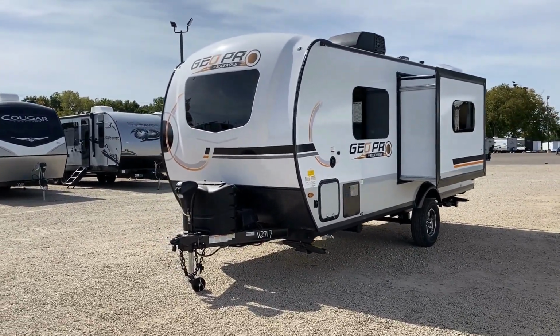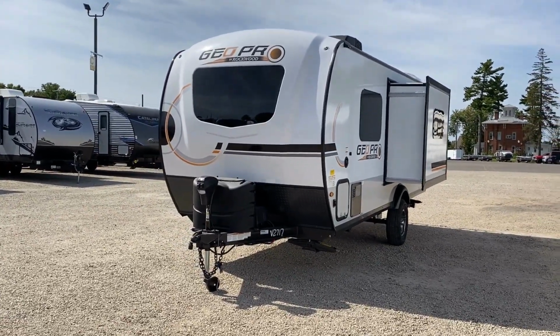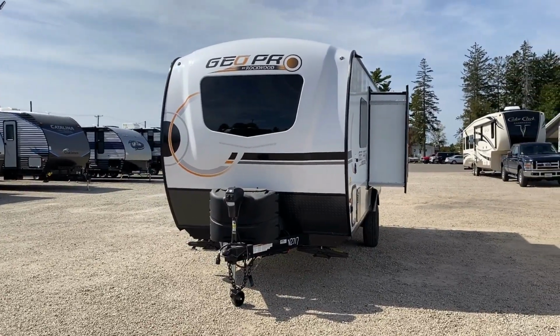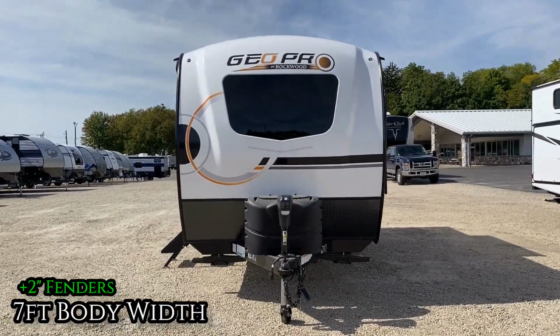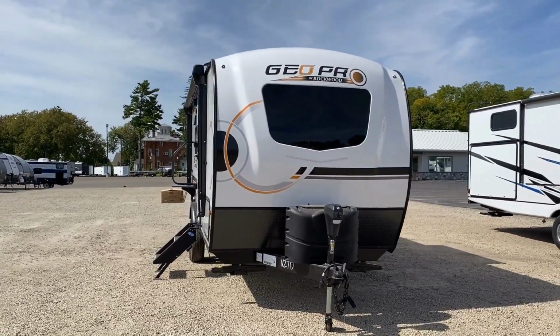This is one of the only Geo Pros like this, the 20 FBS, or 20 BHS rather. This is the 20 FBS, never mind me. But that has essentially violated that. Sometimes people wonder, why do they try to keep them so small? It's actually for shipping purposes, just in case you would like some insights into the RV industry.